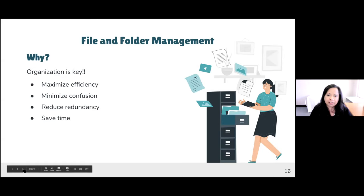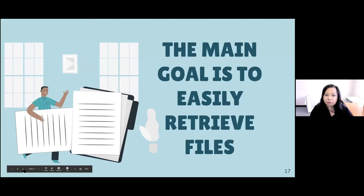So why would we want to be organized with our file and folder management? It really does help us to maximize efficiency. It minimizes confusion. How many of you get confused or frustrated when you can't find something that you created? It reduces redundancy and therefore reduces space on your computer that you could use for other things. And obviously it saves time, because when we're organized, the flow of things usually is better. One of the main key goals about file and folder management is that you want to be able to easily retrieve your files. And you can't do that unless you know where they are, and you won't know where they are unless you're organized. So keep that in mind. It's about easily retrieving your files.